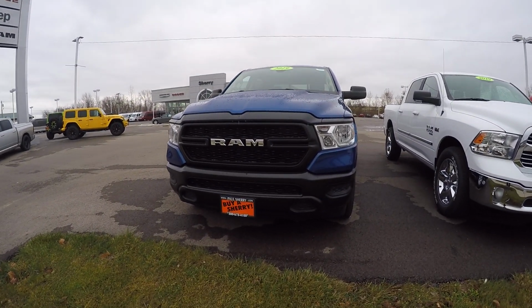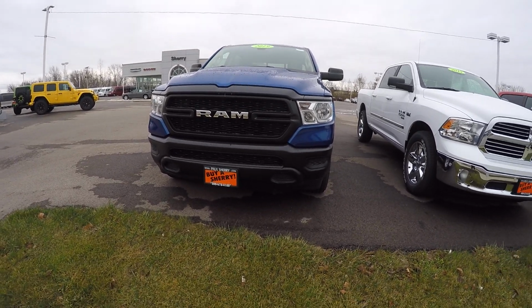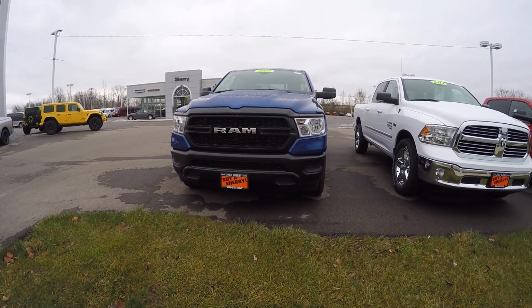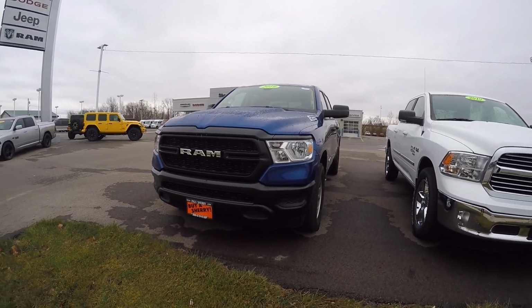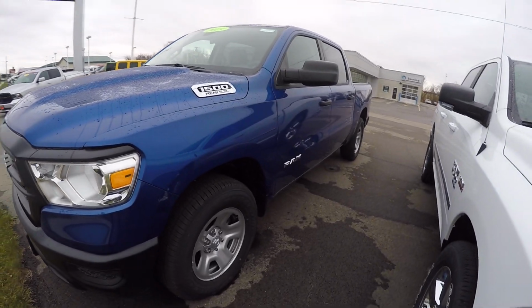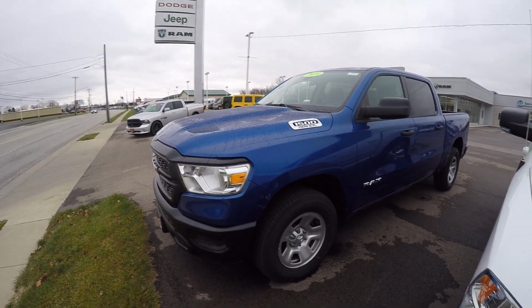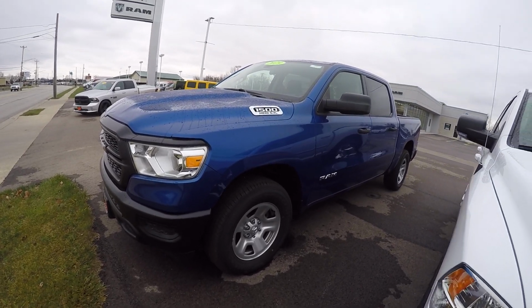We're here today at Sherry Chrysler in Piqua, Ohio, and I've got a 2019 Ram 1500. Stock number on this is 28667T. This is the new Ram, and this is the DT model.